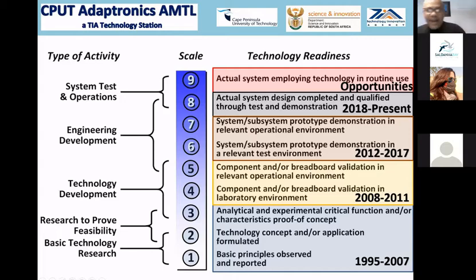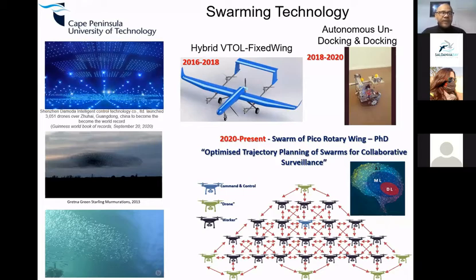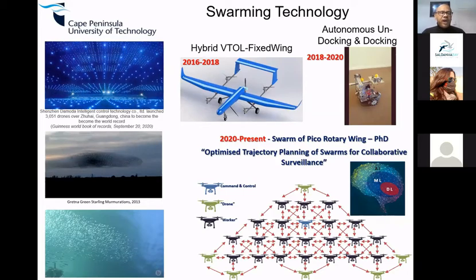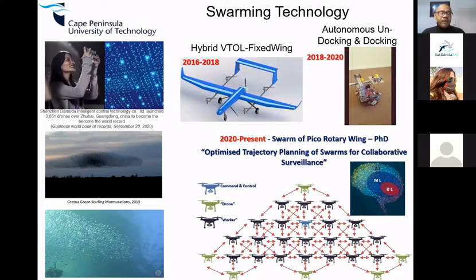Now, in terms of current research, and this is just one of the projects that I'm involved in at the moment: swarming technology. This has been something that I've been passionate about, also, I would say, probably since 2006. And what we have today really is just examples of masses of these little mini drones or pico drones. And the video shown here shows one of the world records that was broken in September 2020.